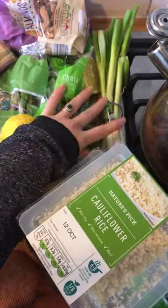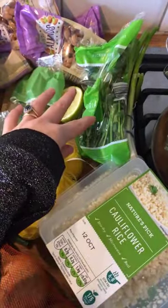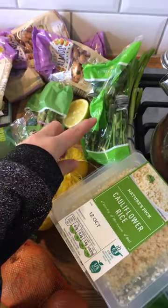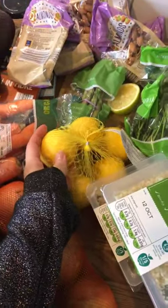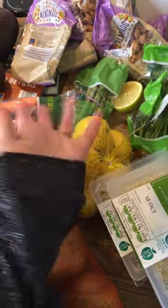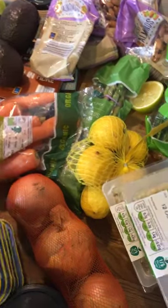So, some organic spring onions. I use a lot of coriander in my cooking because it's really great for detoxification and supporting heavy metals. I've got lots of lemons for my lemon water. I normally, to be fair, like to use organic unwaxed lemons, but they didn't have those at Aldi, so I just got what I can. Sometimes you just got to work with what you've got.